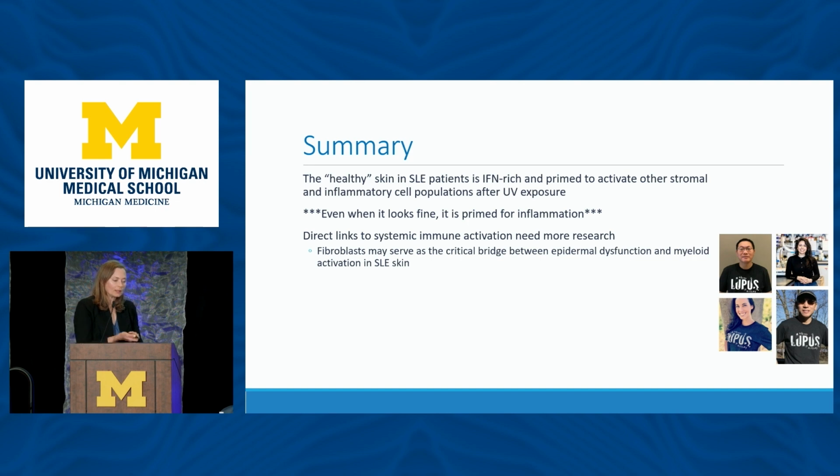And I just wanted to highlight some other people in my group that hadn't shown their picture yet that are working on some of this fibroblast myeloid cell crosstalk that we think is also highly educated and primed by these interferons. And also Mitra Maz, who's an MD PhD student in my lab, has a poster, so go check that out. She's looking at the single cell RNA sequencing data from lupus and healthy control patients.